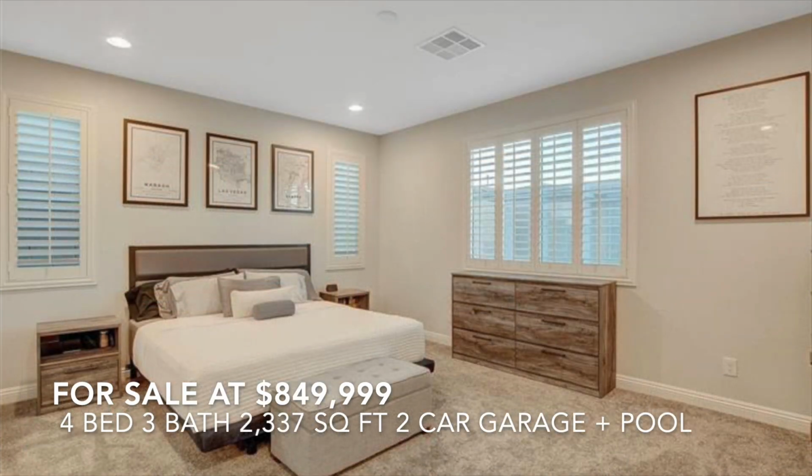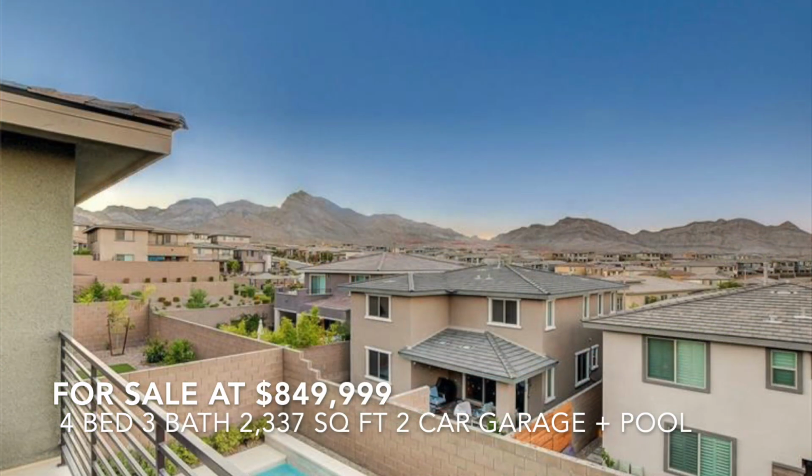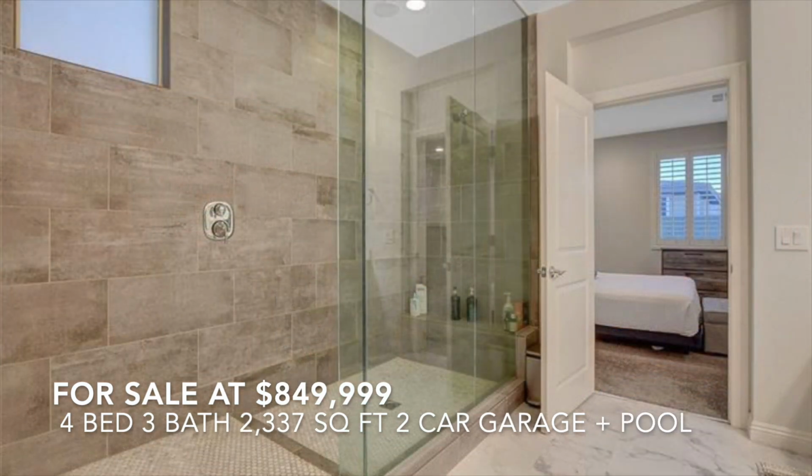Now this one was built in 2019. Its taxes are $5,824 per year. It does still have a SID balance on this one, so that's why it's always important to ask about a SID balance. The last one was 2019, but it had no SID balance, and this one's a 2019, and it does have a SID balance, $9,254, so that's always an important question to ask. This one's pretty gorgeous though, and it gives you an idea of what you can get for $850.